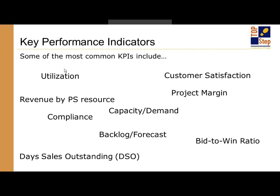Customer satisfaction. So this is a bit harder, a little bit harder one, more subjective, obviously.